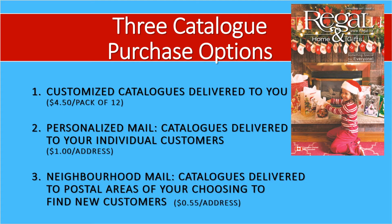The third option is Neighbourhood Mail, and that again is a Canada Post service where you can actually seek new customers in new postal areas. So you can determine which postal areas you would like to canvass, and Canada Post will deliver a catalog to each of the homes in that postal area or areas. And the cost for that is just 55 cents per address. So what a great way for you to market into a new area that you have not gone into before.